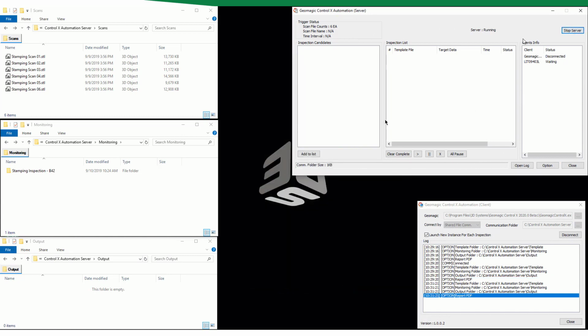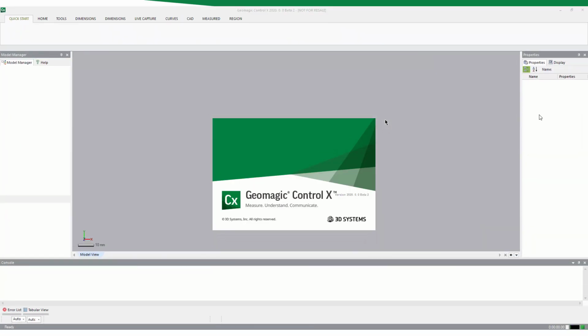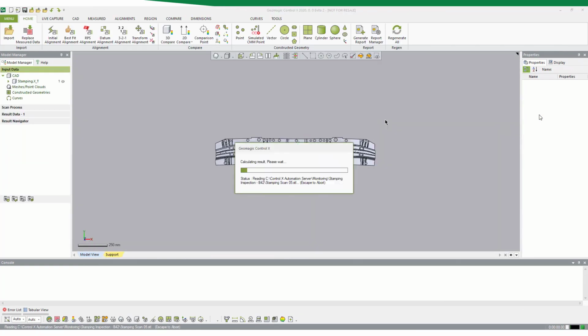So now if my scanner scans this object from 6 different viewpoints and I have 6 different individual files, Control X will grab them and automatically take those 6 objects and use them all inside of the same inspection because they're the same object, right? So if we go ahead and drag those into a sample monitoring folder, as soon as you put the 6 files in, Control X will grab them and handle them as one inspection.